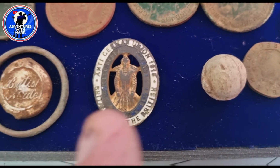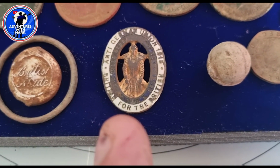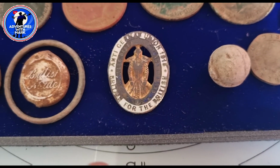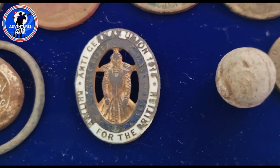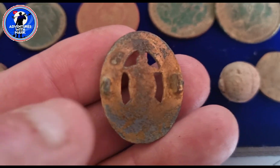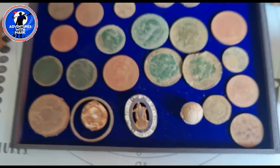This was the really cool find for the day. It says British Anti-German Union 1915. It's a World War I badge, and it's depicting Queen Victoria there. Would have been fully gold gilded. On the back, it's a bit of gold gilding. So that was pretty cool. One of the best finds of the day.